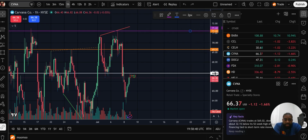From $66.84, almost $67, up to $69 and some change is a $2-plus move. When playing options, that should be a nice come up. If that comes through, even just to hit the first target, everything else is just icing on the cake. So cool, we're good there.